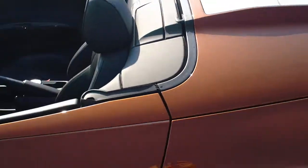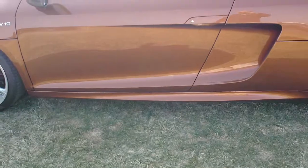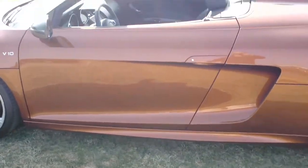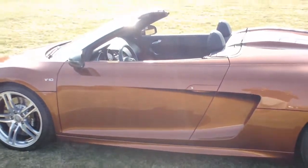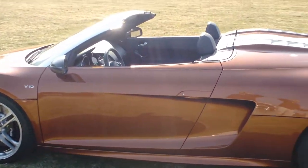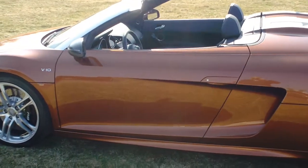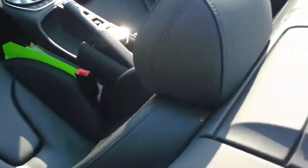But that's one of the reasons why you'd want to have a Spyder. You just paid all this money. You have this absolutely beautiful car. You want to be able to hear it. This thing has an unbelievable tone to it. Just a true rumble. It's not screaming like what a Ferrari would be, but it just sounds tough. It sounds neat. Something you really just need to sit in and drive in order to fully appreciate.